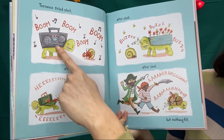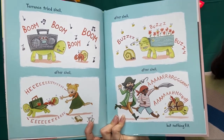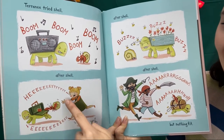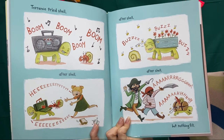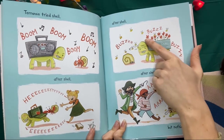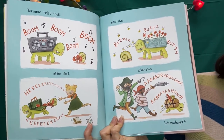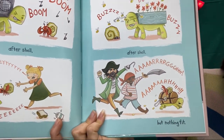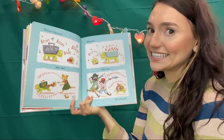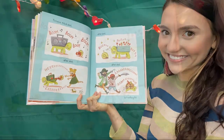Look, he has a boombox or a stereo saying boom, boom, boom, boom. Too loud, I think. He tried, oh, a lunchbox. But this little girl says, hey, that's my lunch. He tried a plant box with all the flowers, but the bees are buzz, buzz, buzzing around. And he tried a treasure chest. But look, pirates, arr, they say. I still don't think Terence has found the right shell, has he? Better keep looking.